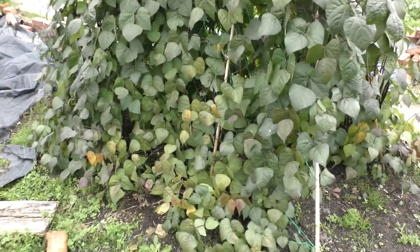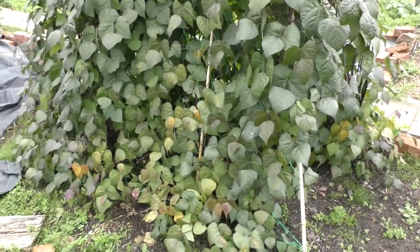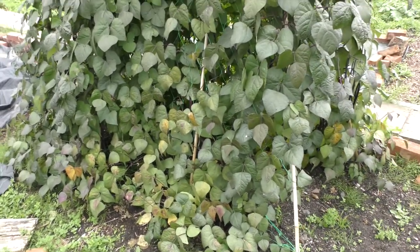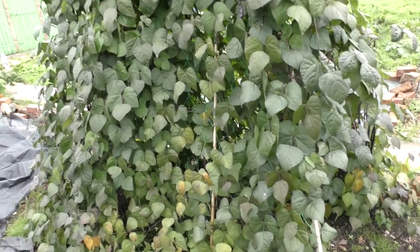I've already got a freezer full. I've given them to everyone I know. And then I took about 30 pounds of beans down to the local soup kitchen for them to use, because I simply can't use them all. So it's done absolutely fantastically. I'm very, very impressed with this variety.